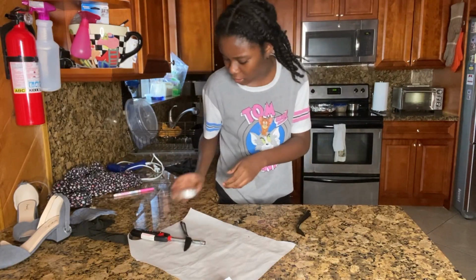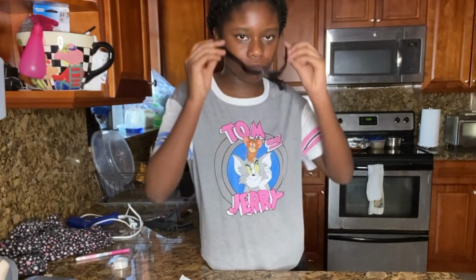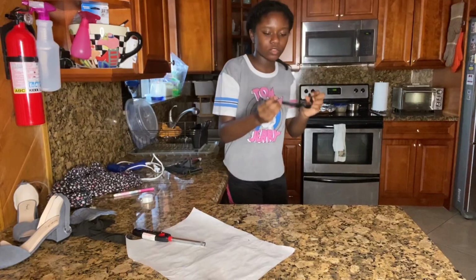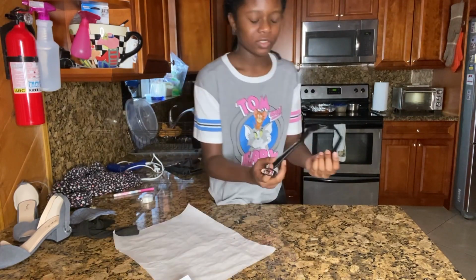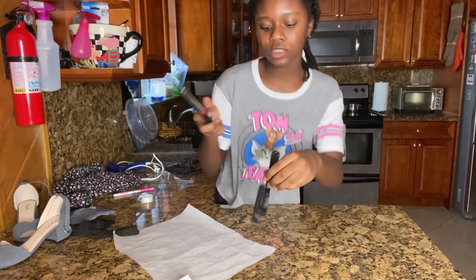We're gonna use tape. I'm tired at this point. This is such a fail. Oh my gosh, what in the world? It don't even fit my head. Let's go back to just bending this part because I'm mad. Oh, but it's gonna have a pretty indent. You know what? This was a blessing in disguise.